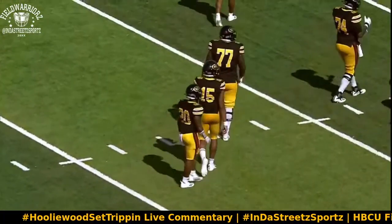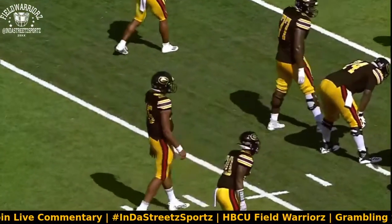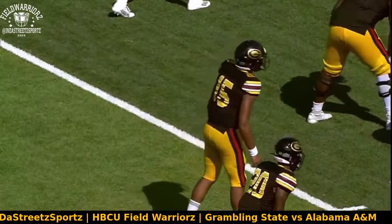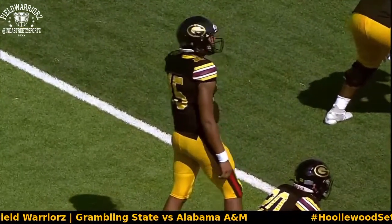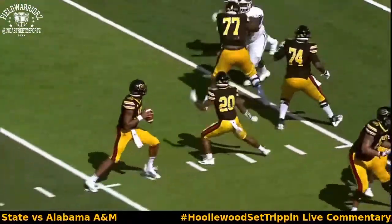The 27th meeting between the two schools, and here's the thing that's odd about that. Grambling leads the series 20-6. That's not odd. Grambling, though, has won the last four in a row in this series, trying to make it five straight today, and here they are with a big third down coming up.